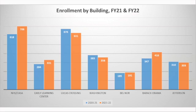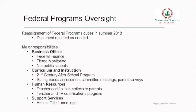And one more graph just showing the enrollment per building from this year to last. There are many dimensions to a federal program's oversight and federal funding. In 2018, we dissolved the federal program's grants coordinator position and assigned those responsibilities to multiple departments. And right now we oversee those among different cabinet members. Some major responsibilities include the business office oversees federal finance, tiered monitoring with DESE, as well as non-public school funding.